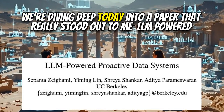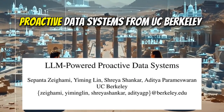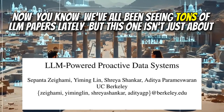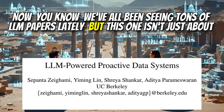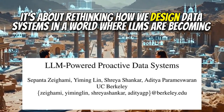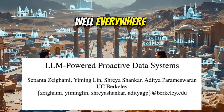We're diving deep today into a paper that really stood out to me, LLM-Powered Proactive Data Systems from UC Berkeley. Now, you know we've all been seeing tons of LLM papers lately, but this one isn't just about the models themselves. It's about rethinking how we design data systems in a world where LLMs are becoming, well, everywhere.